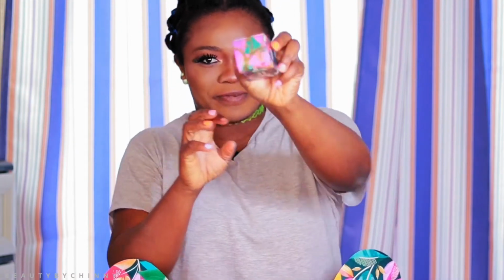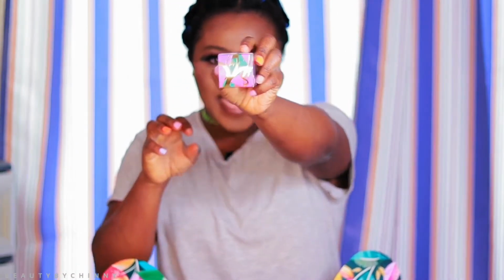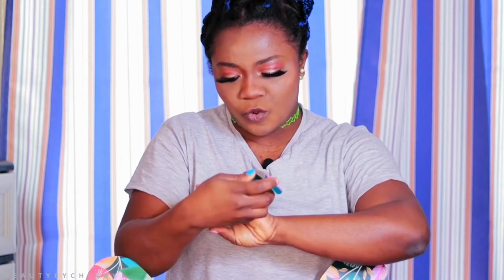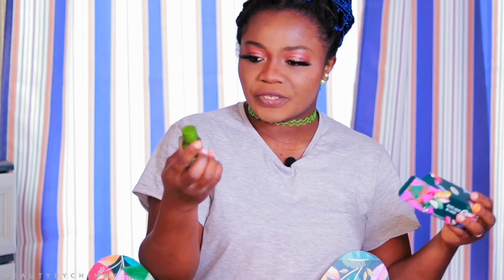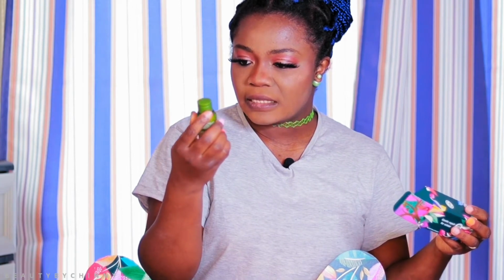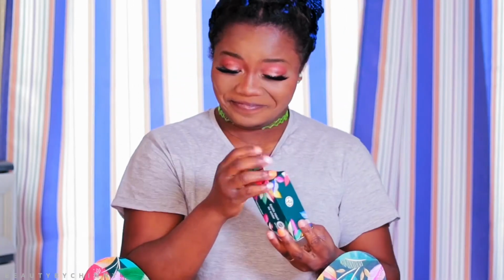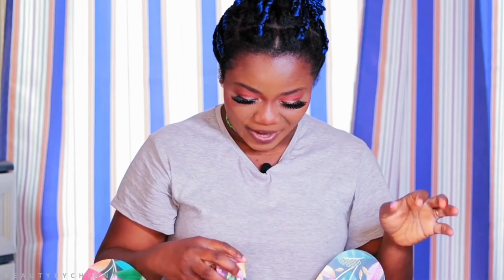No wahala. So this is product number 5 here. Over here we have gentle repair for winter. Wow, that's great. But I think it's shampoo. It's shampoo for hair. That's great. It's like they know I need this.